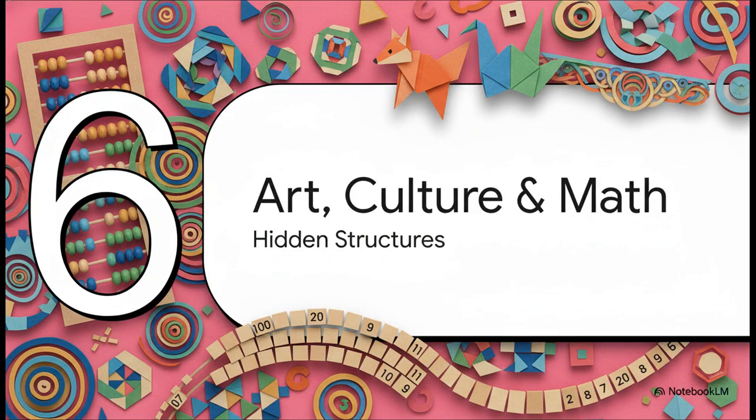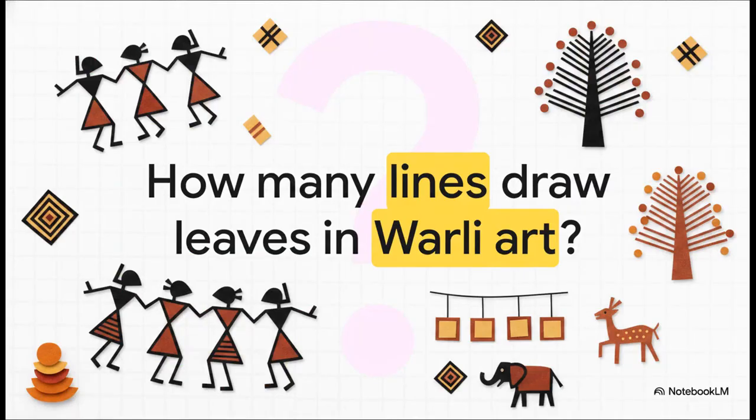Finally, we bring it all together with art, culture, and math. The chapter concludes with this beautiful, really unexpected integration of math, art, and traditional culture. By ending with a question about traditional Warli art from India, it leaves us pondering how the math we just learned is secretly hidden everywhere. The text asks learners to guess how many lines are used to draw the leaves, which implicitly applies their newly minted counting skills to cultural appreciation. It beautifully demonstrates that math isn't just numbers on a page. It's literally the structural language of human expression.